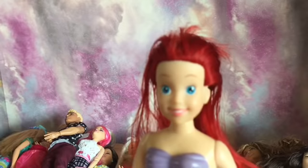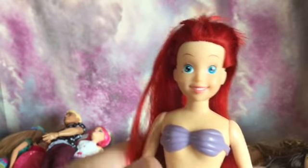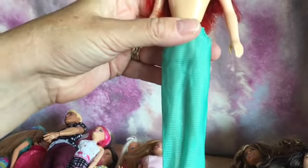Then somebody commented that this was Tyco Ariel, and that Tyco were one of the first companies to make the Ariel doll. She is quite a pretty little doll, isn't she? And then I found her this tail that I had spare, and it actually is the right size for her.